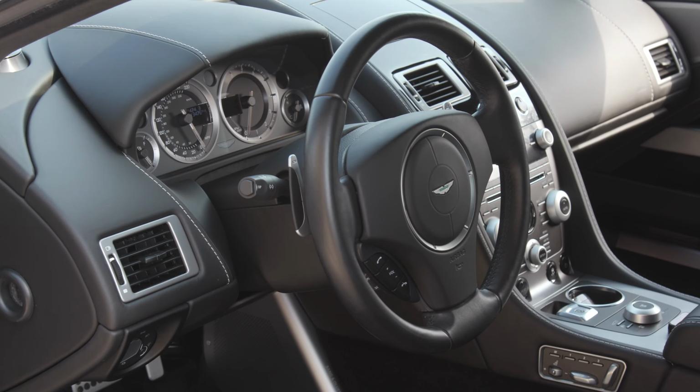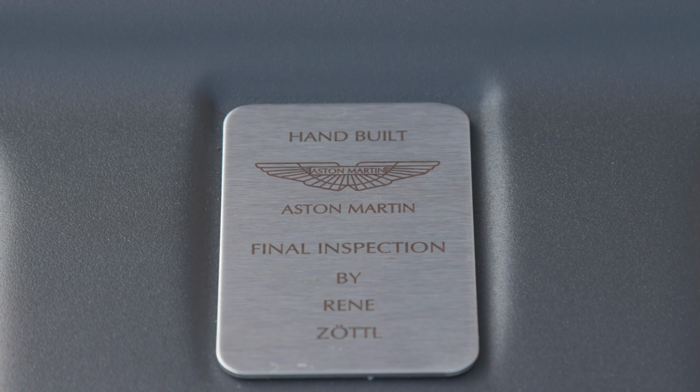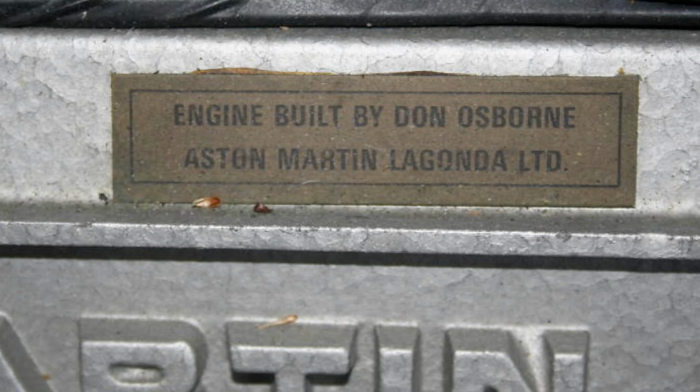And just as an aside, Aston Martin is always noted for having each of its engines built by a single craftsman, whose name was put on a plaque on the engine. And most of the Lagonda engines were built by Don Osborne. Oh, is that right? Yes, absolutely. Now, the guy named something like Takeig Marek, something like that. Tadek Marek. Tadek Marek, yeah, I remember he did that.